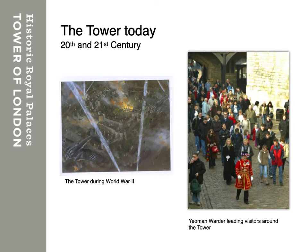During World War II, London was heavily bombed by the Germans in the Blitz. So we can see the castle there in the Blitz in that image.